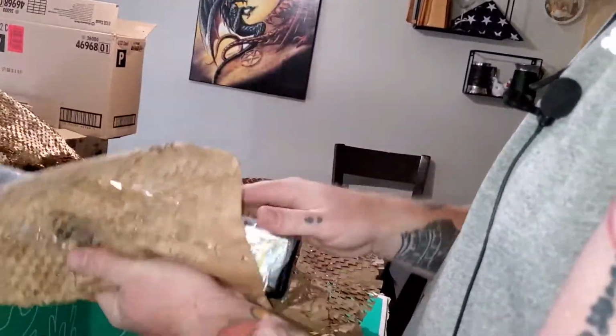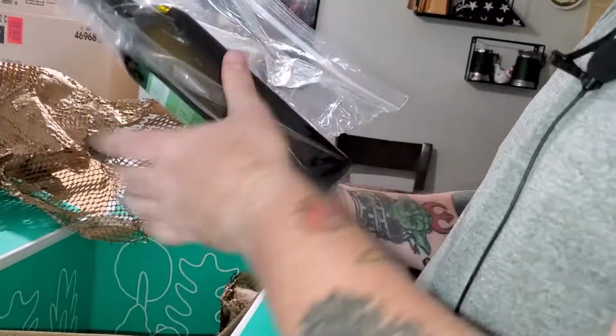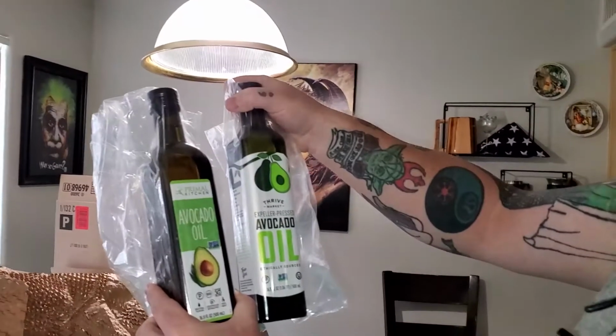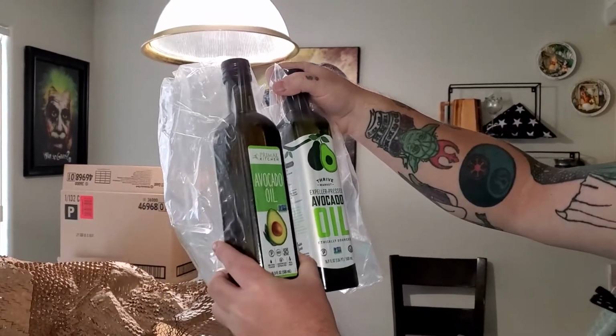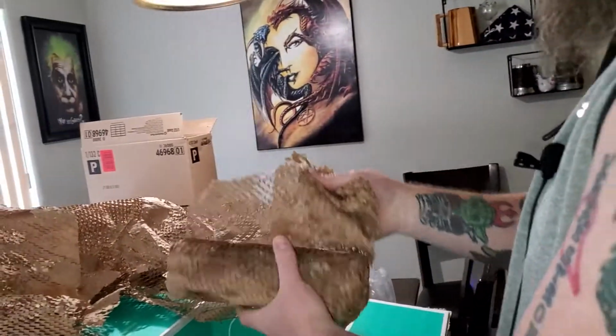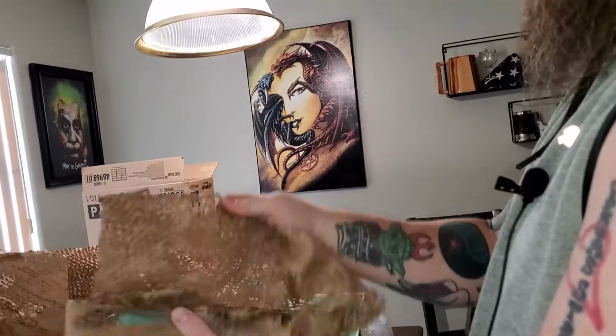I am really impressed with how everything is packaged in here. Okay, we've got avocado oil. Did I already have avocado oil? I got 2 things of avocado oil. Look at that. I'm fancy. I got 2 different avocado oil. Oh yeah, okay. So I got a second avocado oil because when I signed up, I got a free gift and I chose avocado oil as the free gift. And then I got another avocado oil just because I know I'm going to be using a lot of avocado oil.